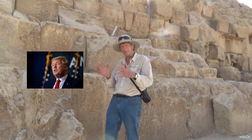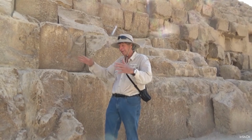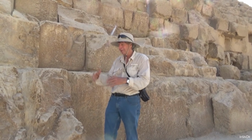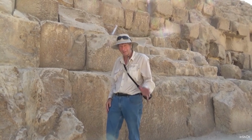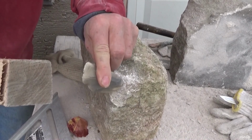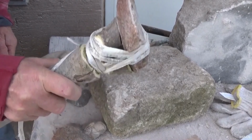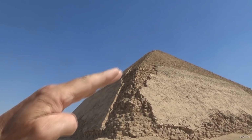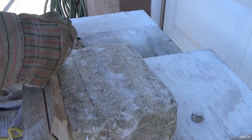We built big walls one time. We built it from the inside, pushed the stones back and forth with bulldozers until they were lined up, and that's it. It's not really as big a deal as everybody's saying. No big deal. The big deal about this pyramid is it went up at this angle and then it curved in. I'm not going to make a big deal out of it.